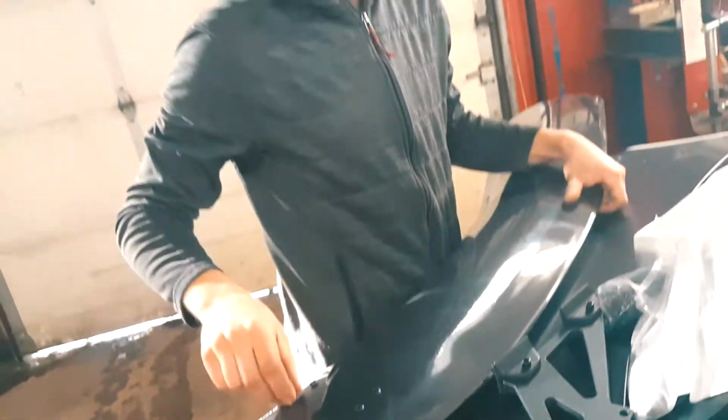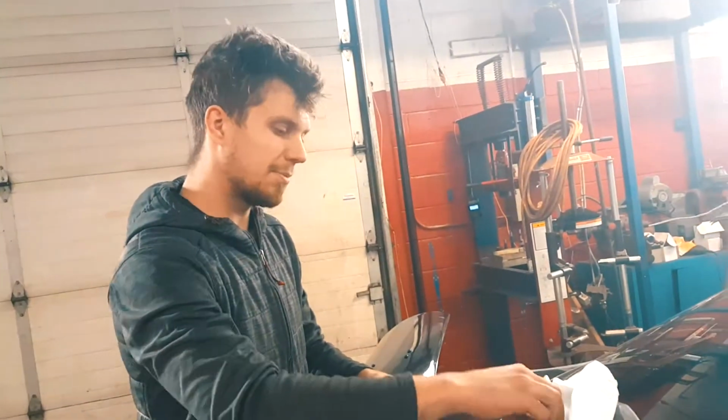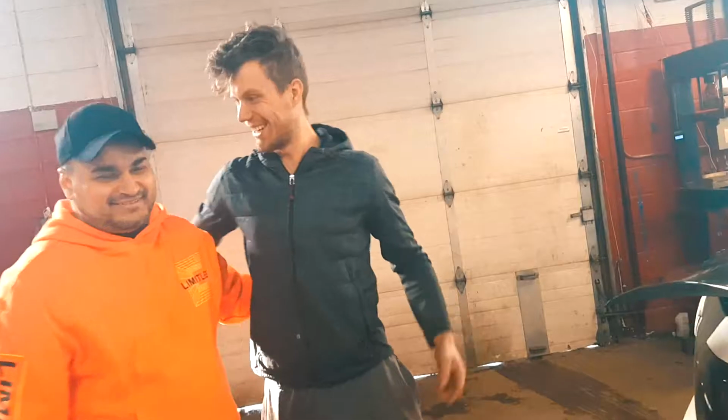So how much faster will Tuto go in this vehicle because of the wing? He's not gonna go any faster. It's actually gonna slow him down. But it's gonna look like a gangster driving. That's what I'm looking for. This is Tuto, and this is what he's looking for.